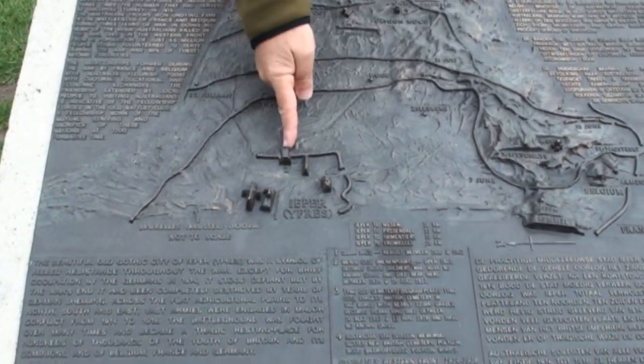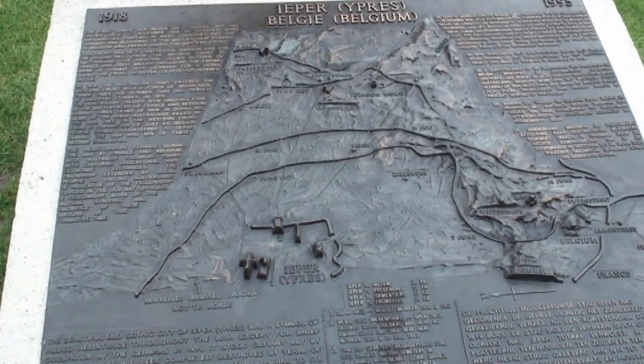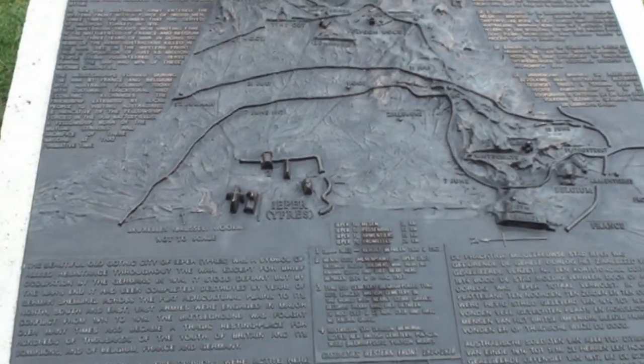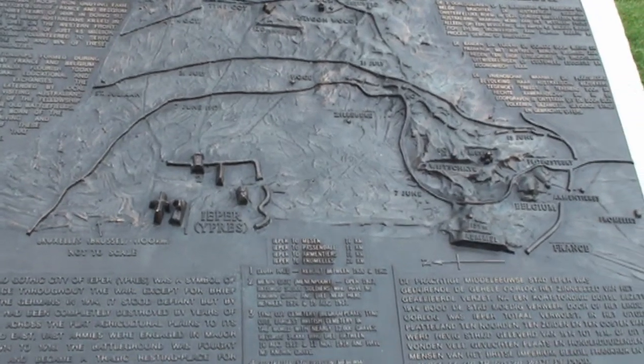So this is where we're standing now. If you look that way, we're looking out up here, actually directly to Passchendaele. So Passchendaele is over there. Now in the day, even before total destruction, you could probably stand here and see Passchendaele Church because there wasn't a great deal in between. There was certainly no building just outside the gate here. This was farmland. It started immediately outside the side of the town.